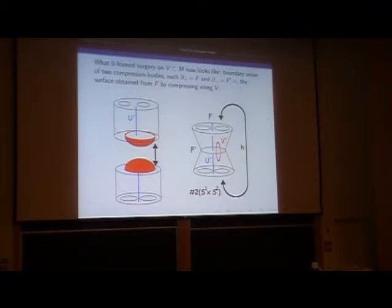Well, there's a name for this. If you take a 3-manifold, surface cross I, and you attach a 2-handle to it in a non-trivial way, that's called a compression body. And there's a whole theory about what happens when you glue these things together. That is the theory of Heegaard splittings.